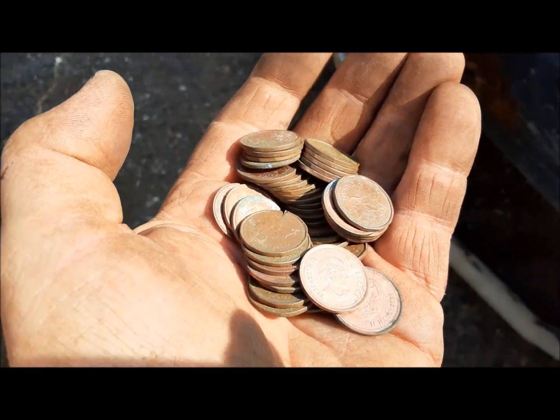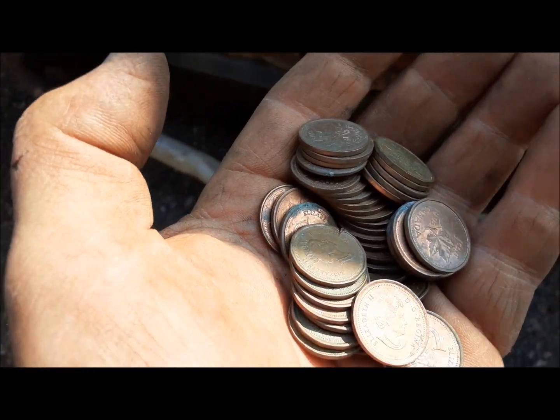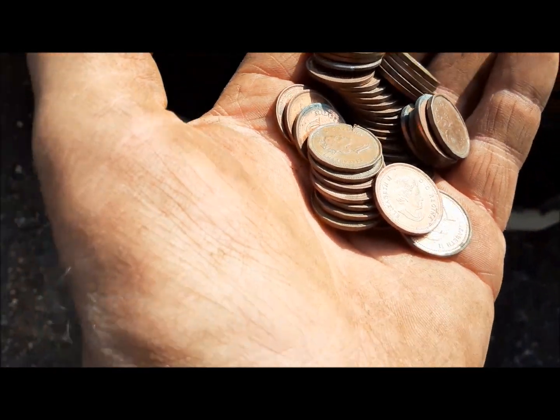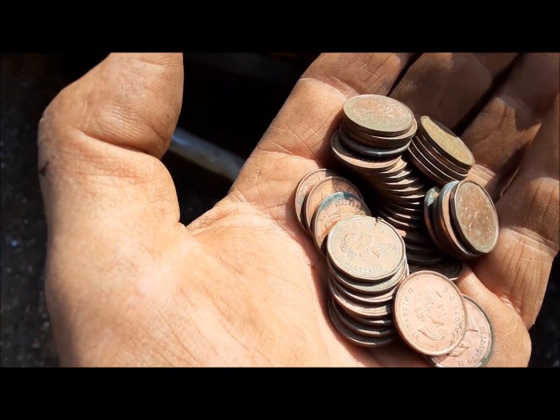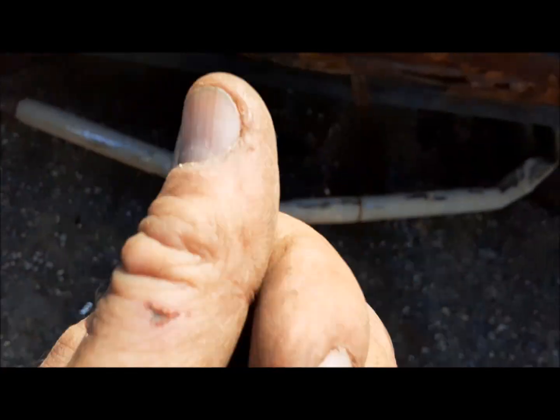I'll always look on the ground in these places. Sometimes you find tools. You never know actually what you're going to find. Here we just found a whole mitt full of pennies. They're not really used anymore, but if you roll them up, the bank will still take them and give you real money.